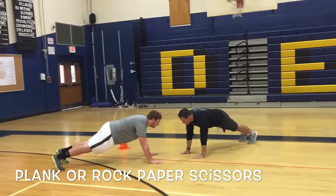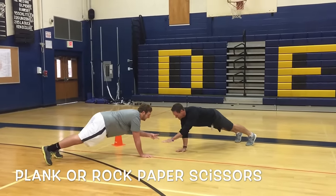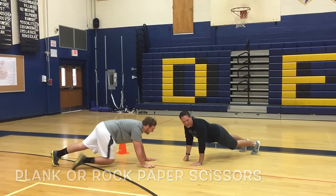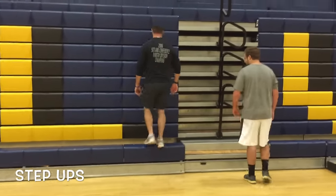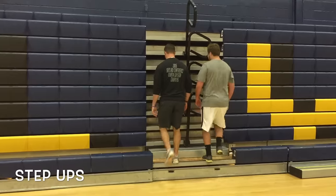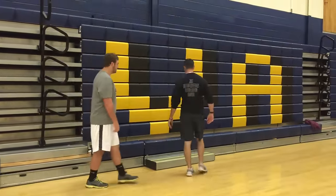scissors. Rock, paper, scissors, shoot. He won every time. We have a high step up. We have a medium step up. And over here we have a low step up, so choose your ability level.